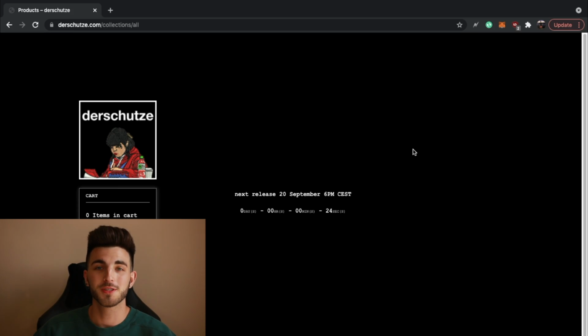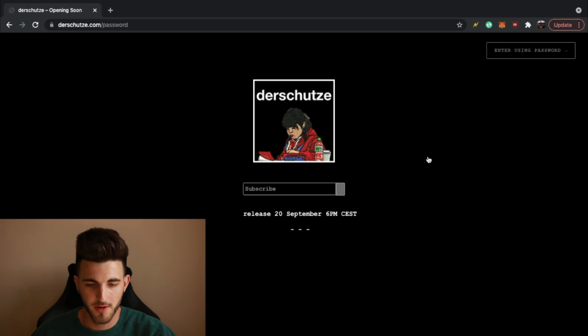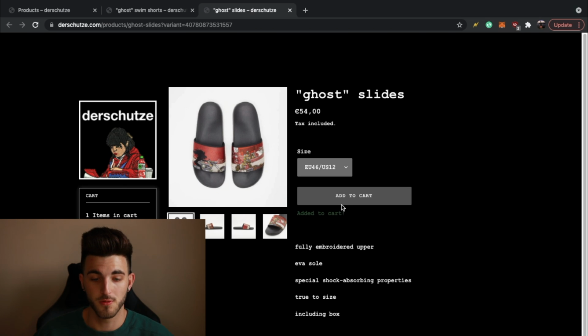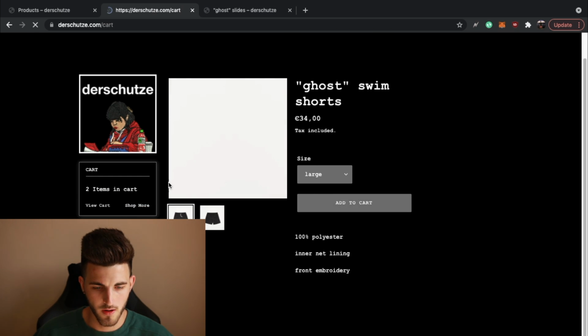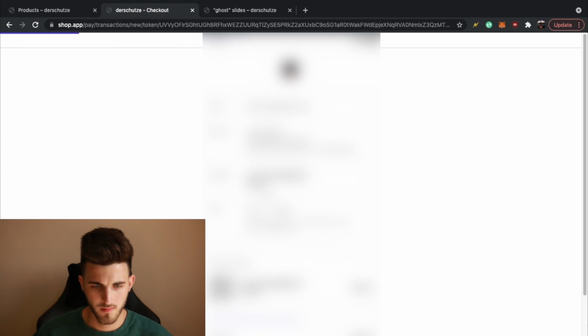Today we're going for the Ghost slides as well as the swim shorts. Refreshing. We're going for the slides first and then we're going for the shorts. Nothing's appearing. Shop page is up. Alright, so we're at the cart. Okay, and we're gonna view cart. We gotta check out. Alright, it's not loading. Alright, so we're gonna move just to mobile.